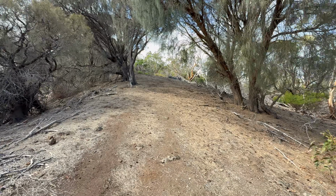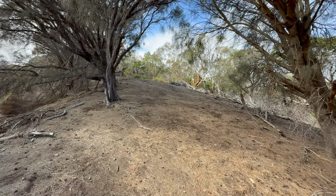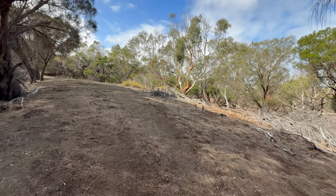These eucalypts look like mallee trees, I reckon. Nice colours.